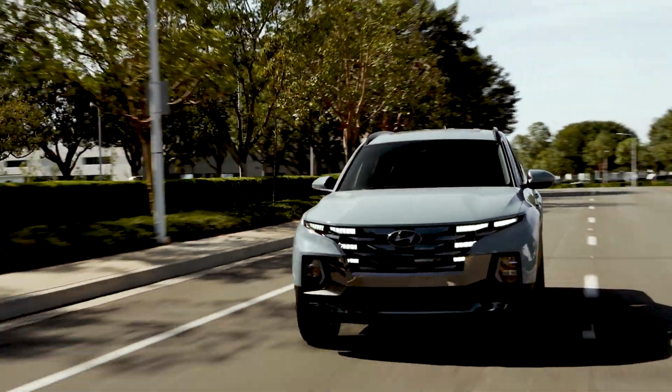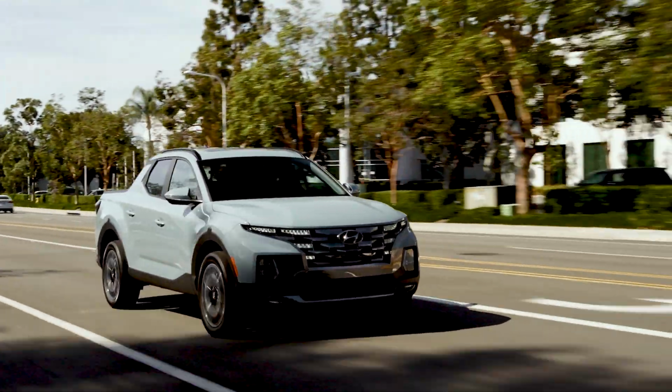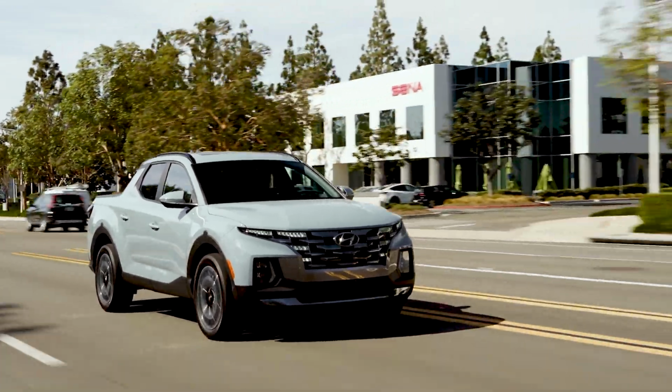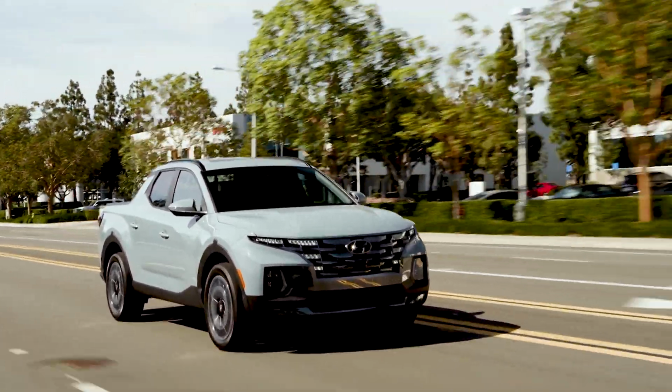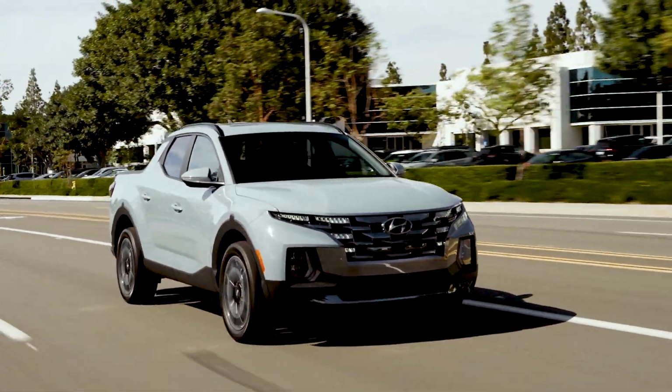And then on top of it all, it just drives really well based on its form factor, its size, its footprint. It's a truck that's easy to park, it fits in your garage. It does all these things pretty effortlessly because it's a compact pickup. And that works really well for a lot of people.